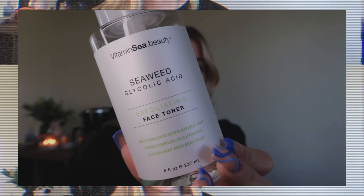Okay, so first, before I start my makeup, I always use my toner and then I moisturize, just so that I have a clean, good surface to start my makeup with. So this is what I use to tone my skin. It is just the Vitamin C Beauty Seaweed Glycolic Acid Exfoliating Facial Toner. And then I just put that on a cotton pad and rub that all over my face to tone and get any dirt and stuff off my face before getting into my makeup.